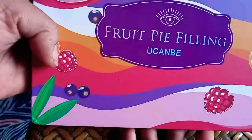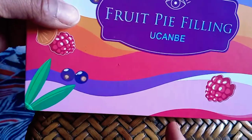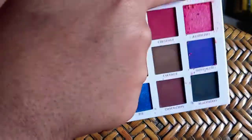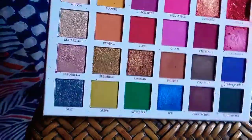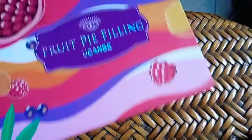Then we have, oh, that literally scared the shit out of me. But then we have the Fruit Pie Fillet from You Can Be. It's on Amazon. This shade came broken, and I tried to fix it. But as you can see, this is just a pretty springy rainbow palette. Oh, there we go.